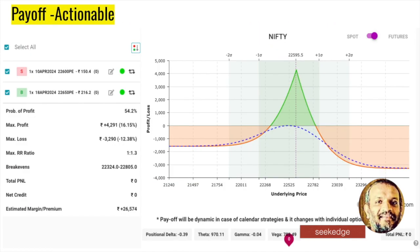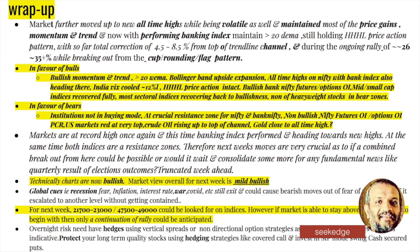So that's it. After having seen the action for the next week, let's wrap it up. The market has moved up this week, and in fact it has made new all-time highs as well, but it was very volatile while making that happen.